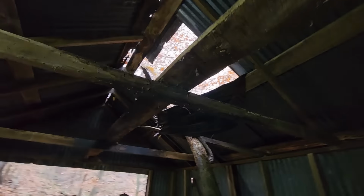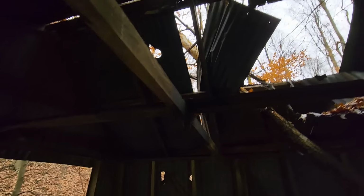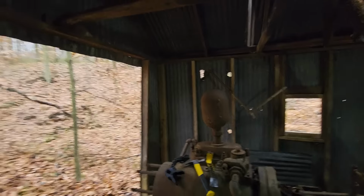Also, you've got a big hole coming through it. If that's any sign of how the roof is, I'll keep the rafters, but these cross pieces here I'll end up replacing. And then once I get the roof off, I should be able to knock these ends out, and then we'll be able to go to the remaining 3 walls.